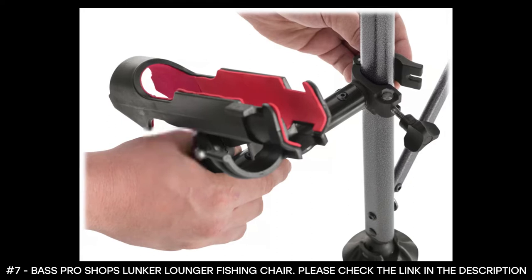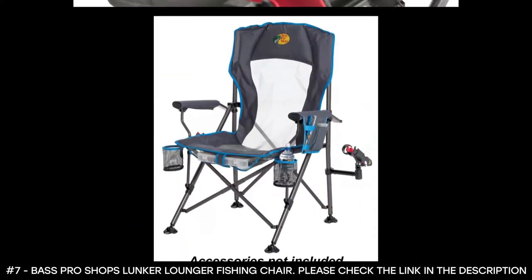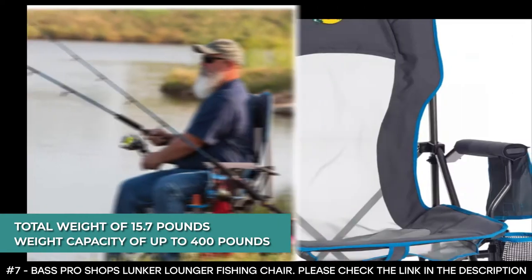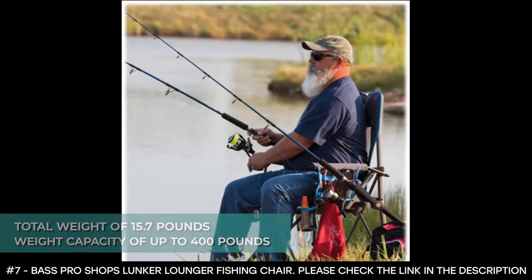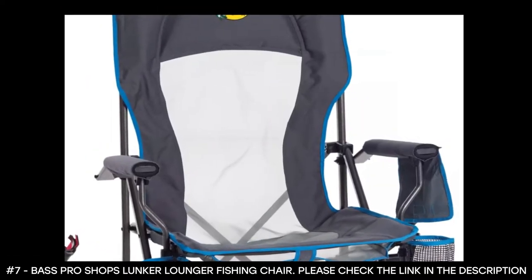a padded headrest and armrest that offers comfort all day so that you can stay longer as you wait for the fish to catch the bait. With a total weight of 15.7 pounds, this best fishing chair has a weight capacity of up to 400 pounds. It also comes with a carry bag with a shoulder strap, which makes it foldable, compact, and easy to transport.